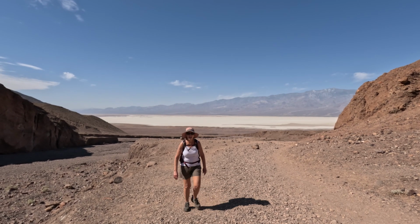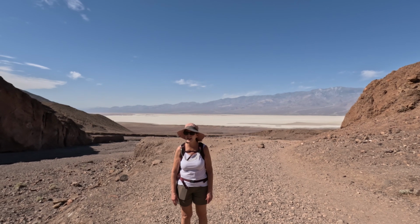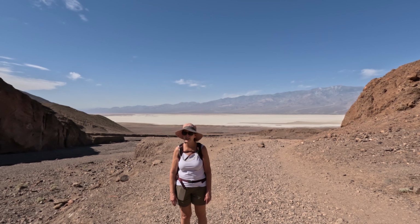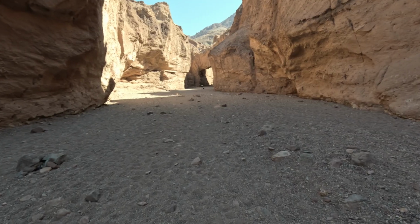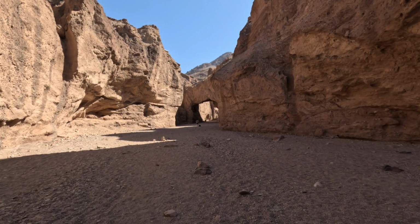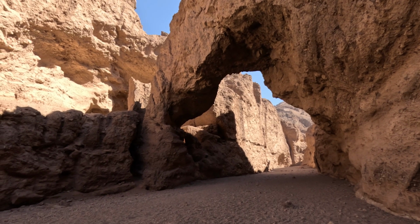It's amazing how quickly you get out of shape. Since our last hike was, what, the fall in Colorado? And it's now April. Whew. Here's our first landmark coming up. The bridge. Loose gravel is tough to walk in. Bogs you down. I don't know if it's the heat or the gravel.